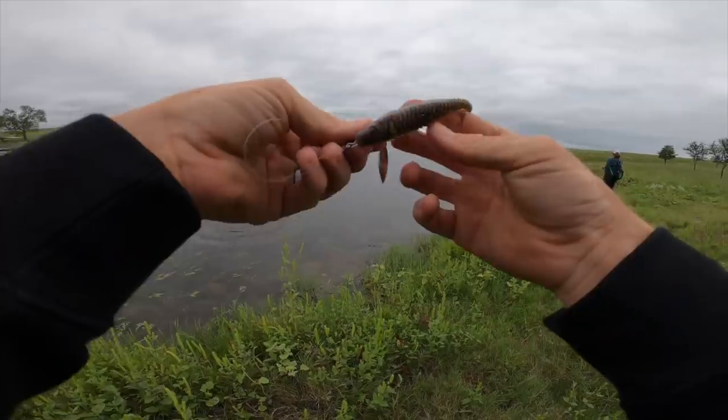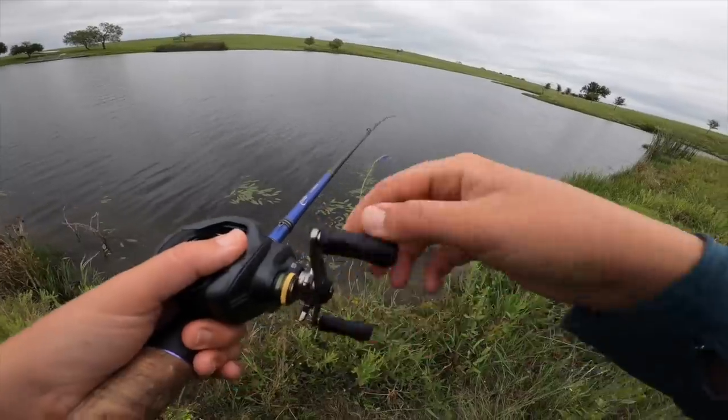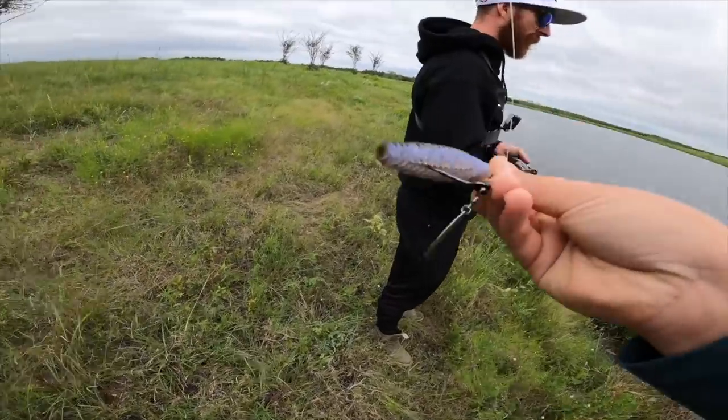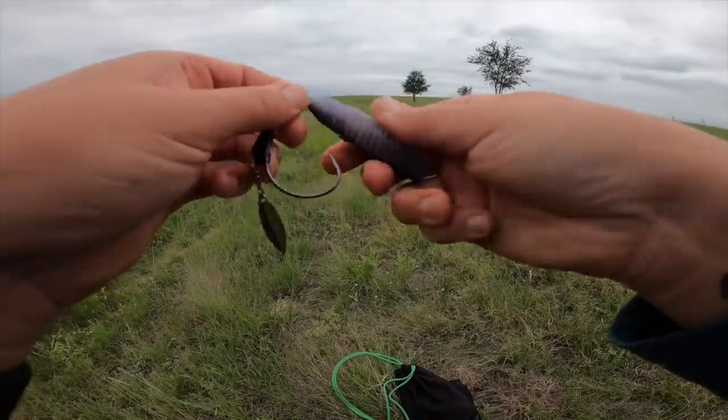See you, buddy. Yeah, Saucy Swimmer looking good. He's swimming right in front of you. Oh. That like didn't just take the tail. He got the whole thing. That goby got.